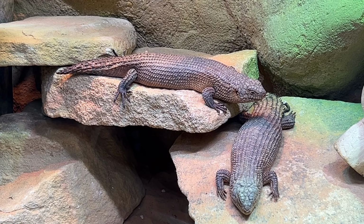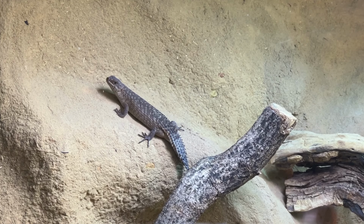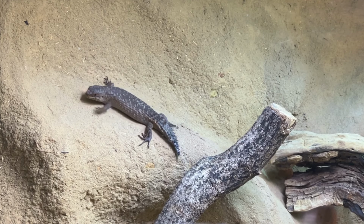At the Allwetter Zoo Muenster here in Germany, our Stoke skinks naturally receive a diet specifically tailored to their needs, consisting of a mix of fresh vegetables, fruits, and of course a variety of insects. And this not only keeps them healthy, but also mimics their natural diet as closely as possible.